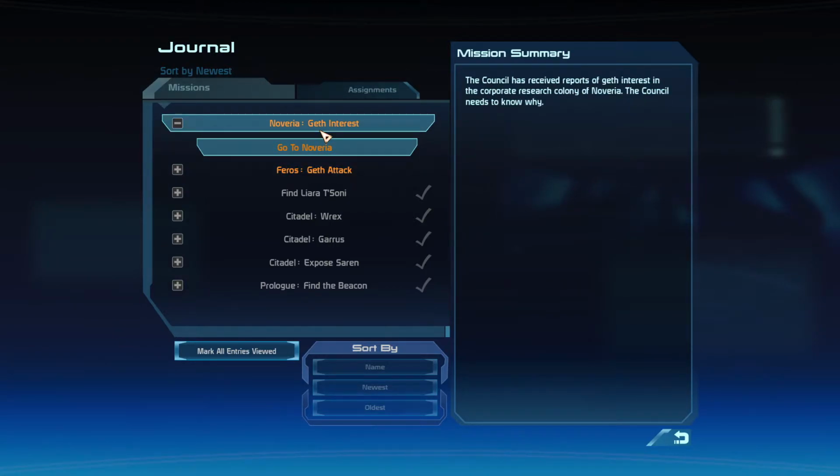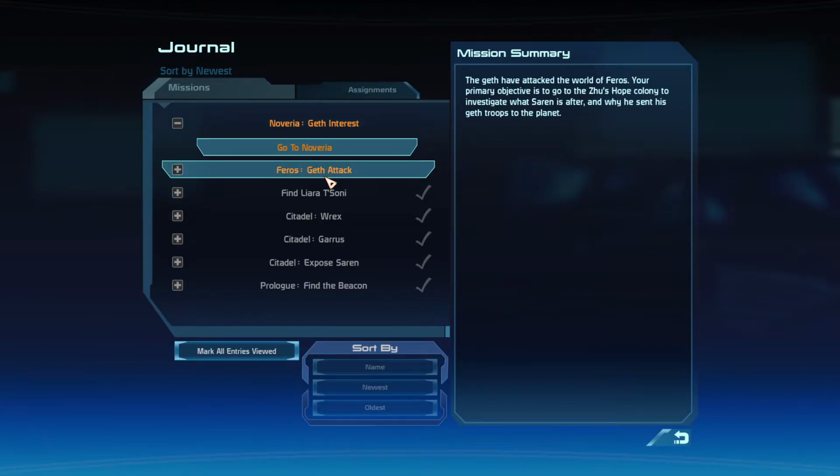Okay, so the Council has received reports of Geth interest in the corporate research colony of Noveria. Your primary objective is to go to Noveria to investigate what Saren is after and why he sent his Geth to the planet.